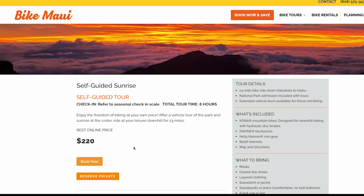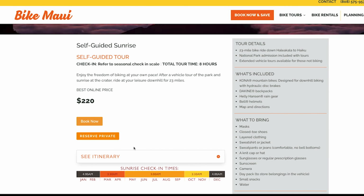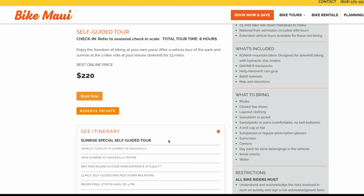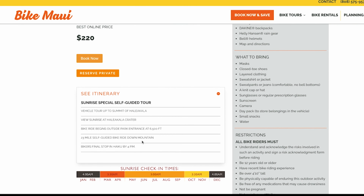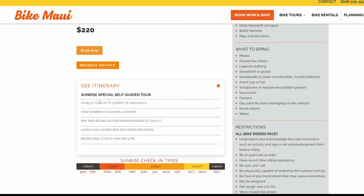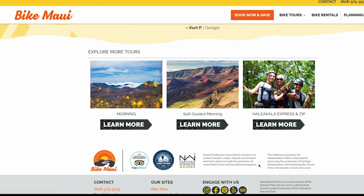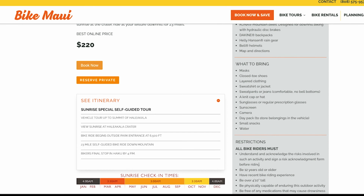This cost us about $220 per person before taxes, and depending on what time of year you go, you'll have to arrive pretty early in the morning, but you'll get a tour up to Haleakala with some narration and commentary, as well as getting to view the sunrise at the crater, and then getting your 23-mile bike ride down Haleakala.